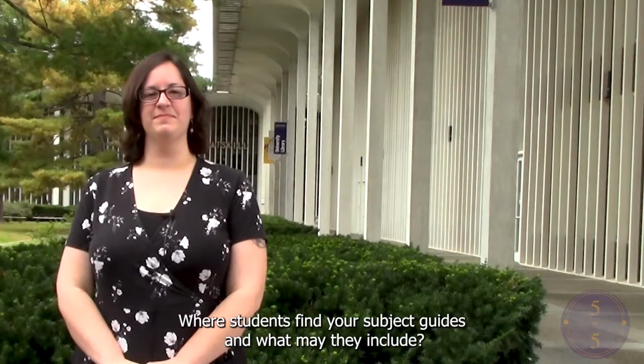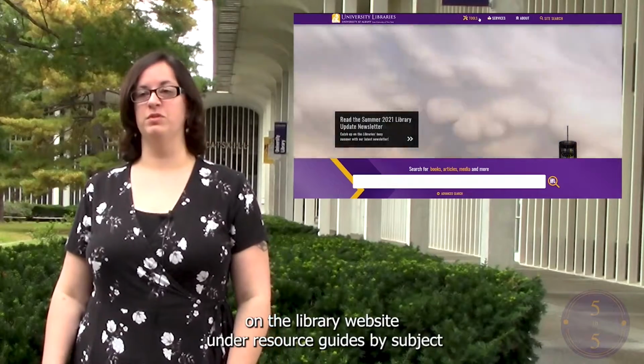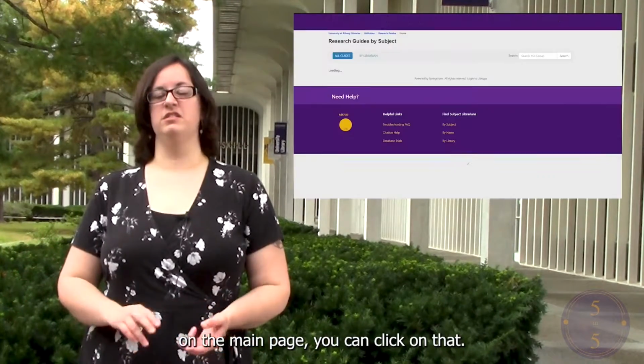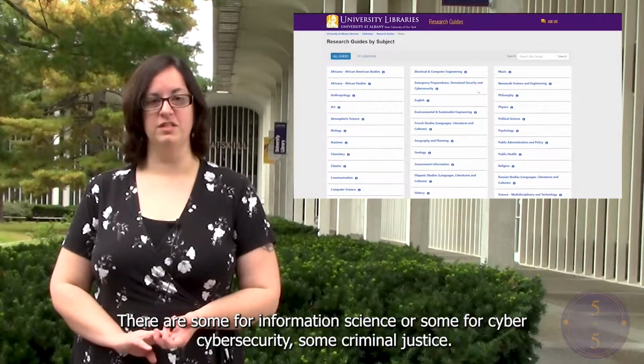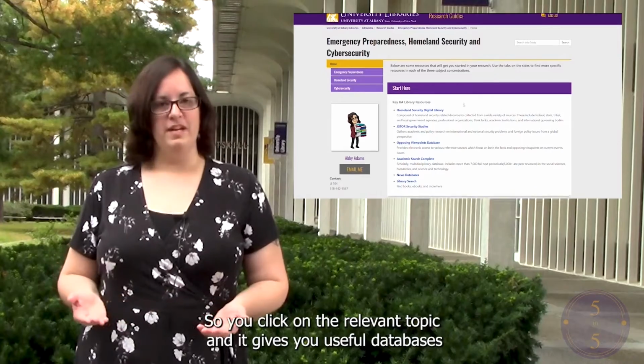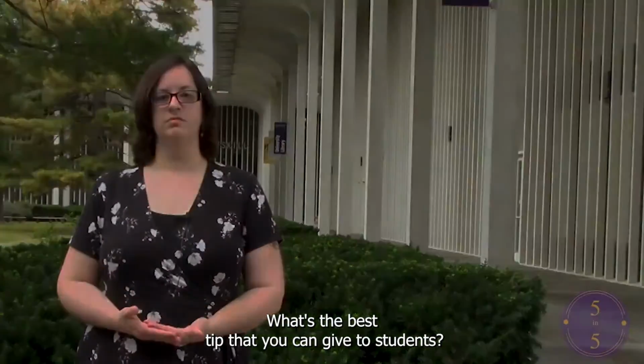Where can students find your subject guides and what may they include? On the library website under Resource Guides by Subject on the main page, you can click on that. There's some for information science, there's some for cybersecurity, some for criminal justice. So you click on the relevant topic and it gives you useful databases to get started in, some good websites, some good government resources.